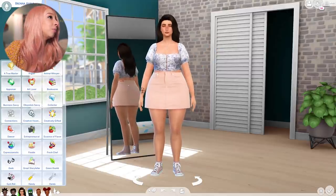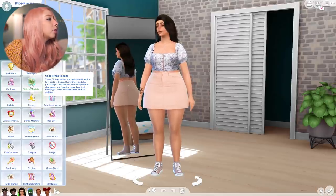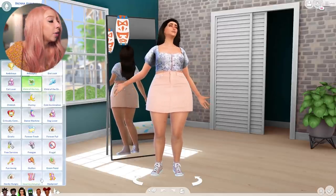Lovely, that was beautiful. Okay, yeah, summon powerful elementals and reap the rewards of their blessings or the consequences of their disfavor. Okie dokie. There you go, Brenna.